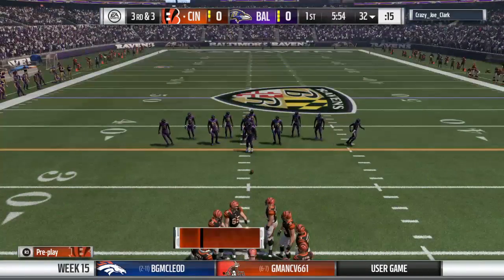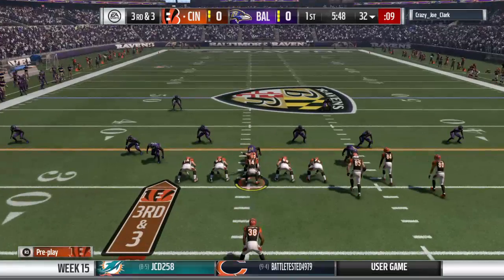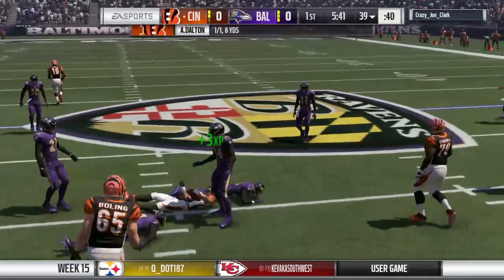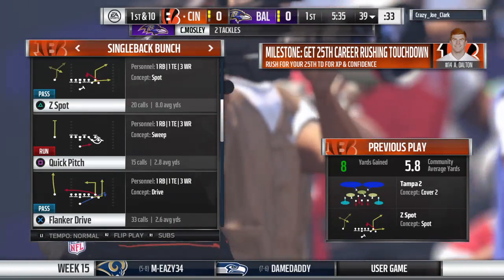Third play of this opening drive as they're looking at a 3rd and 3. They look to throw on 3rd with Dalton. Quick hitter here, it's complete. And he's got the first before he's brought down at the 39-yard line. And fit's the exact right word.